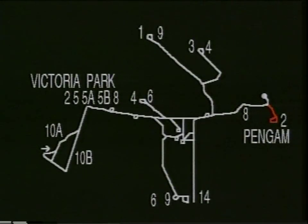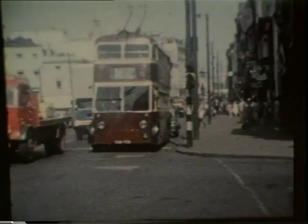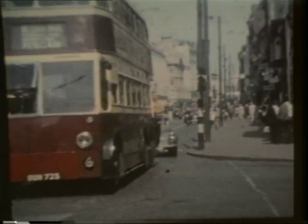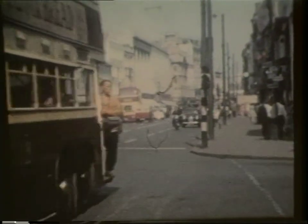Originally, the corporation had wanted to close the 5 group of routes first, but circumstances dictated that the short Pengham section should be replaced by buses as from the 25th of November 1962. A couple of scenes of the 2A, which link Pengham to Victoria Park, mainly in the morning peak.